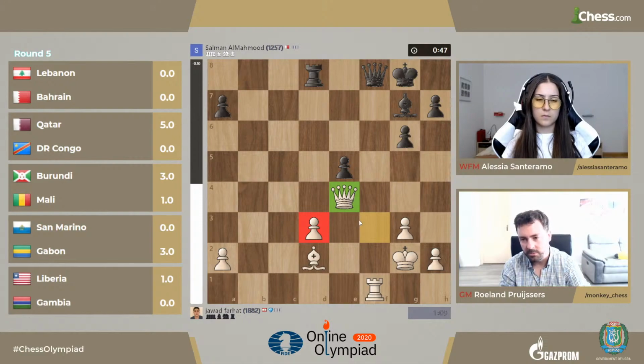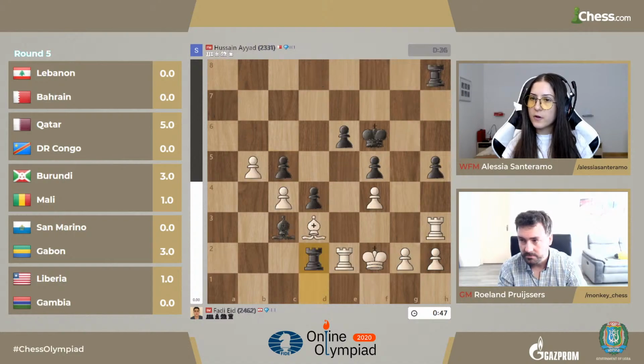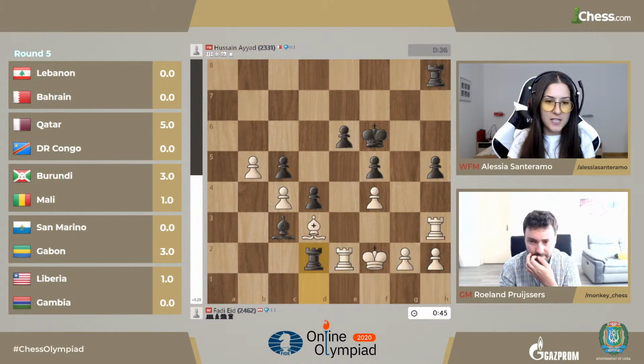Although maybe I would prefer white slightly more because of the king on g2. In endgames, that king can maybe run to e4 at some point and create a slightly better endgame for white. But it's once again not a lot, I would say. Yeah, that's true. All right, so let's move to the first board. Let's see what is happening here.